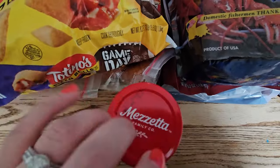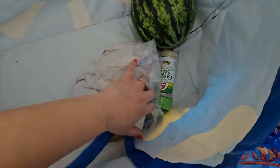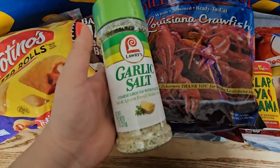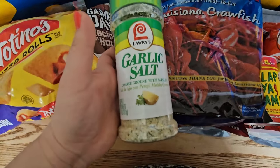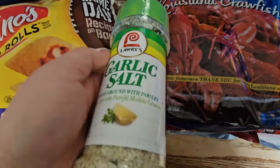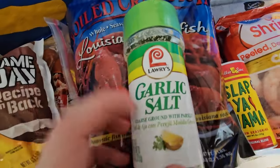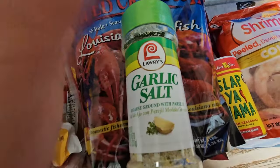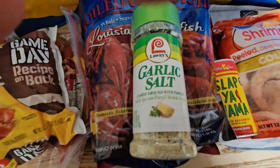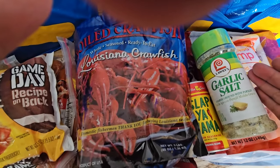Mazzetta. And then, of course, we ran out of our garlic salt. We ran out of our garlic salt, so we got this here. We usually get the biggest size, and then we'll just have that for like how many months. But yeah, we finished our medium-sized garlic, so we had to get more garlic. We love it in everything. Garlic salt. Love this household. Cannot go without garlic salt. Love garlic salt. Who doesn't love garlic salt?